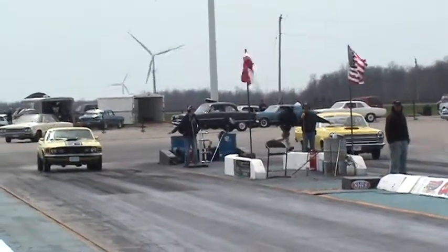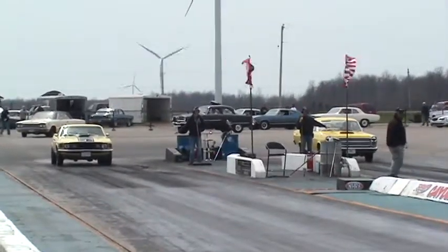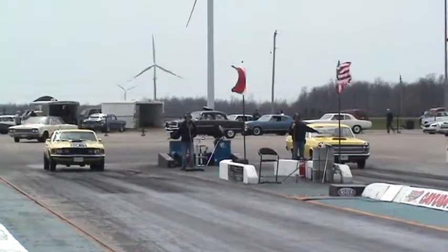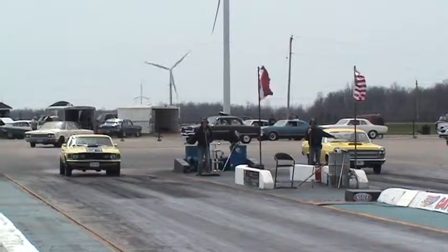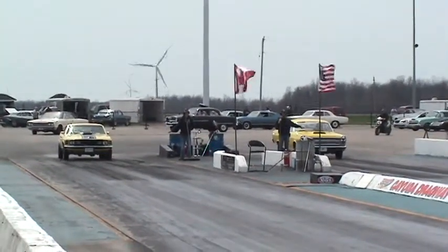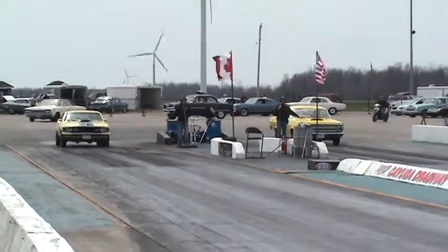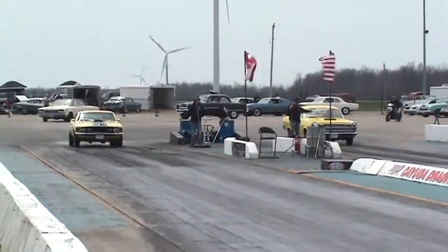And now we're in the second round of Nostalgia Street. Harry Meisner, legend from around these parts in the 70 Mustang, gonna dial 1375. And the 66 Fairlane 1325. So Harry in the Mustang will get a half-second head start.